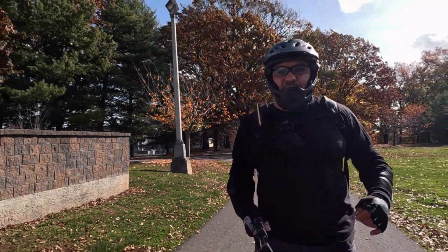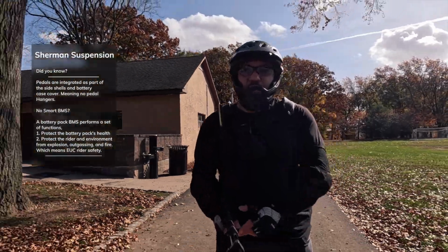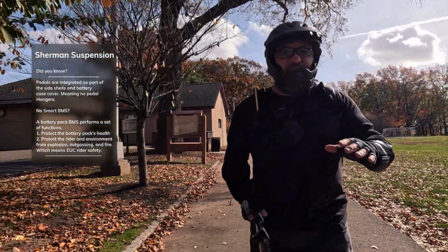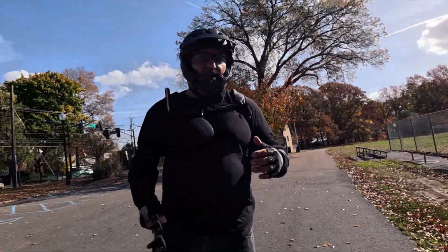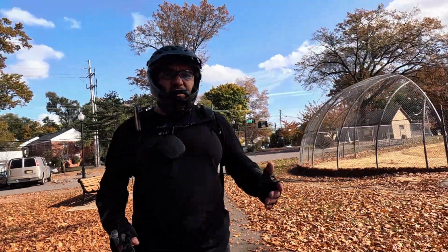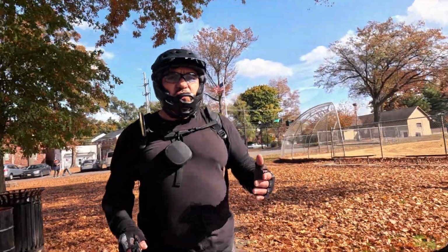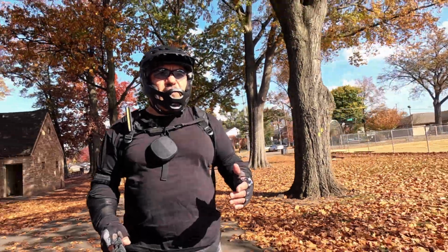On this electric unicycle, the Sherman S suspension, it's taking the lead on a lot of wheels. Now, I'm not saying it's the best wheel in the world, but I'm old school. My old V11 is an 84 volt, my Sherman is 100, and this new Sherman that I like, the suspension, it's also 100. That's 100 volt that they have mastered for many years.